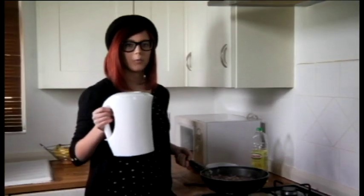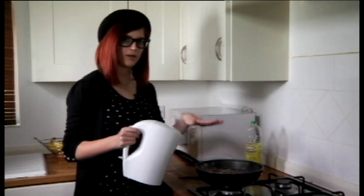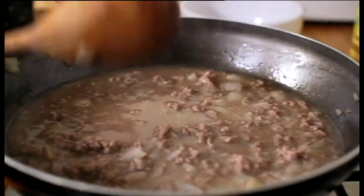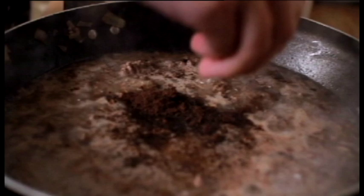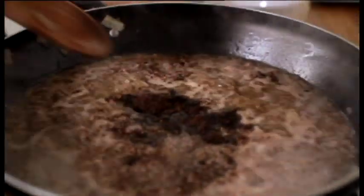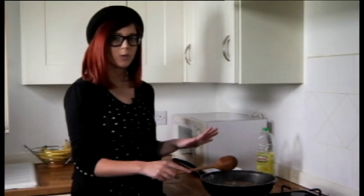Okay, so I've boiled some water. I'm just going to add around 2 cupfuls to the mince. So to the mince I'm going to add 2 oxo cubes. If you just crumble them up and then add them to the pan and then give it a good stir. Now what you want to do is let it boil until there's no water left.